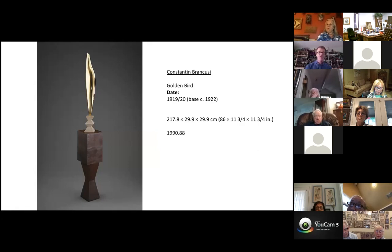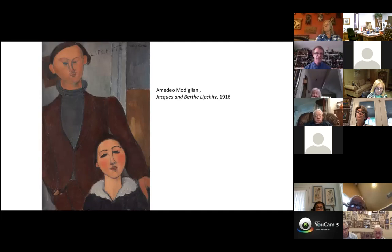And we have Modigliani as well. And I have a wonderful comparison set up for us here, where we have Modigliani from 1916 doing this wonderful pair. And again, kind of cubism, but kind of realism. As I mentioned, moving back towards realism with Modigliani and the people that he's painting, but he still paints in this very, very unique style.